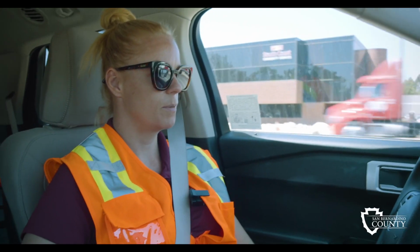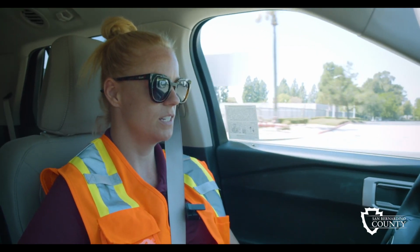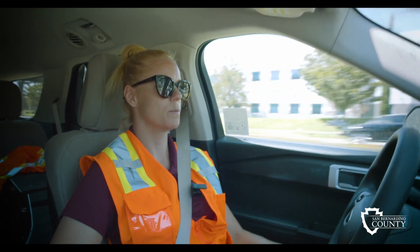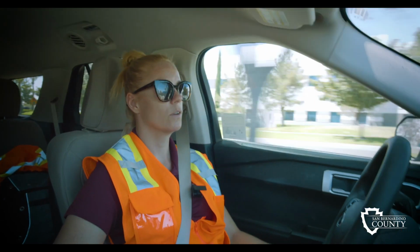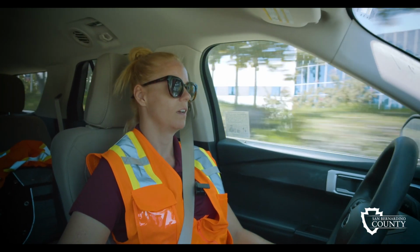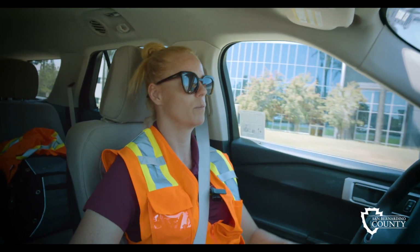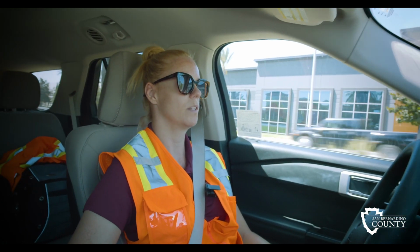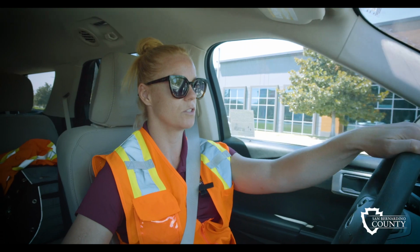My favorite part of the job, I think, is just the notion of how important it is. I mean, if we weren't ensuring that solid waste was being transferred or processed correctly, there could be a multitude of health hazards that could erupt from that. So I think my favorite part of the job is the fact that I'm protecting not only the environment, but the people themselves and their jurisdictions.